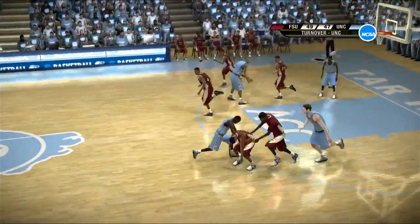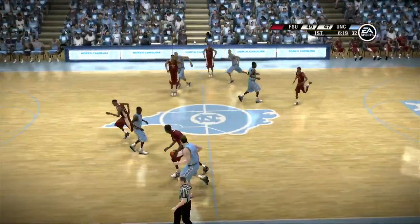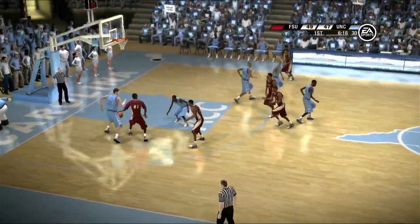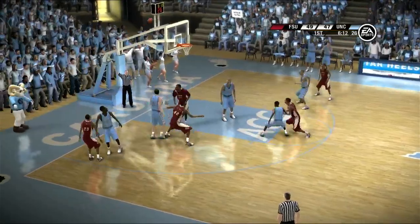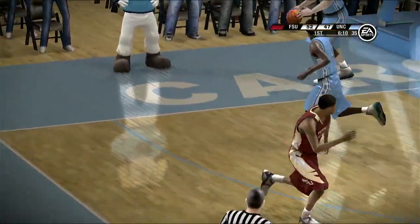Down in the low post defensively. Great anticipation in the steal. You can see they did a great job studying the film. They anticipate. With a great block. Got a wide open look. He unloads a three. Sinks it.